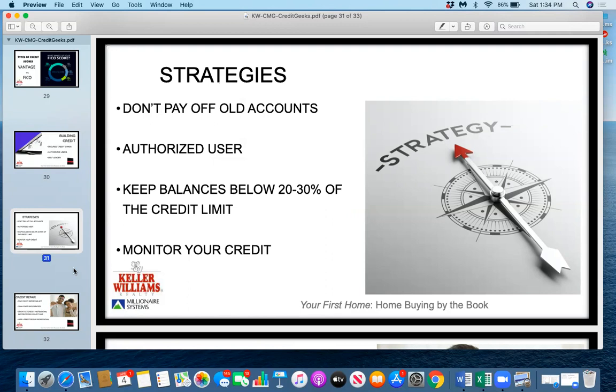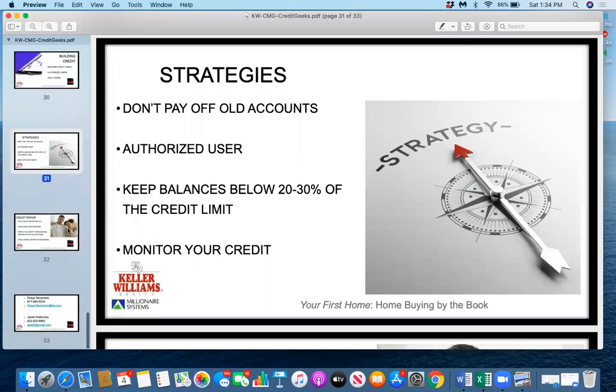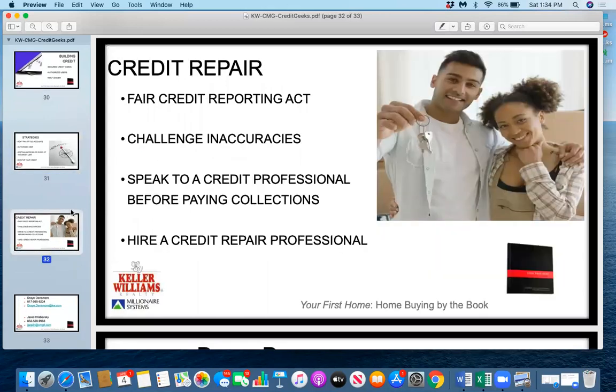You can be added as an authorized user, as we discussed in the slide before, and you want to keep your balances below 20 to 30% of the credit limit. If you have a $10,000 credit limit, that means keep your balances below $2,000 to $3,000, and monitor your credit. I always recommend paying them off every month and keeping the balance well below 20%. But those are the best tips for you to boost your credit score.